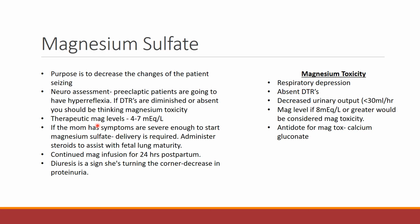After a delivery, whether it's a vaginal or a C-section, we're still going to continue that magnesium for 24 hours postpartum. So those moms typically are going to stay on the labor and delivery unit for another 24 hours after they deliver, so that they can be monitored closely and in a more acute setting, because they're still at risk for seizures.